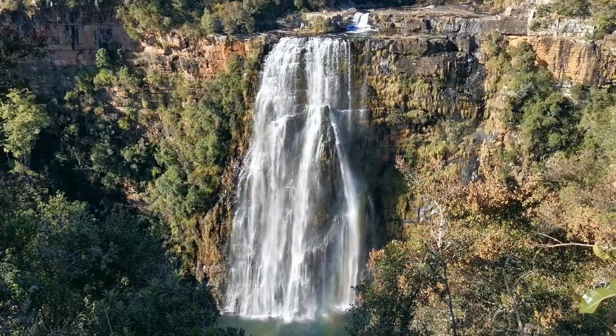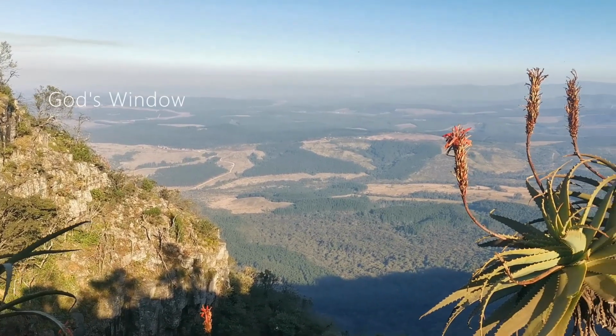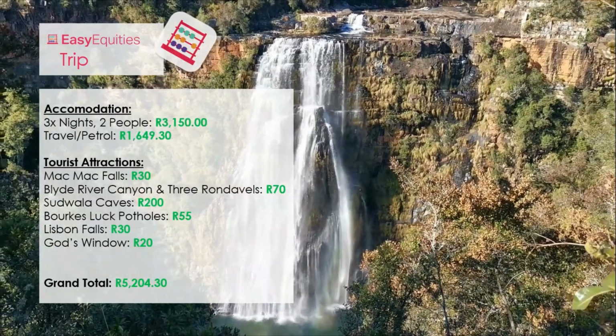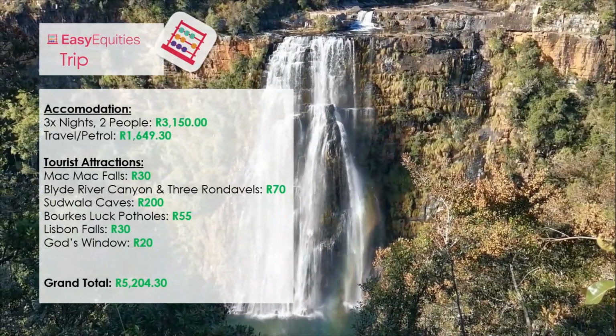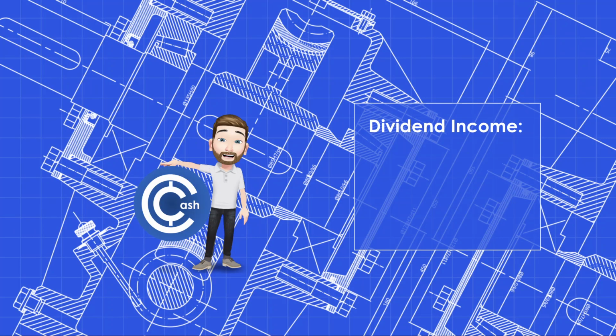So just FYI, this trip for 2 people, including fuel, accommodation and tourist attractions coming from Joburg, cost about 5,204 Rand and 30 cents. So that means we made at least that in dividends this year. But let's get going to see exactly what and how much that number is and what companies we used to get there.